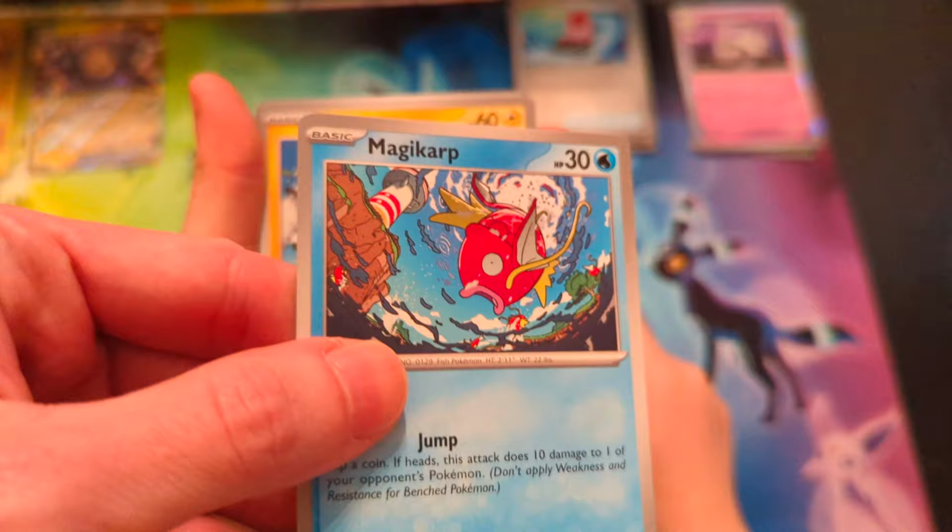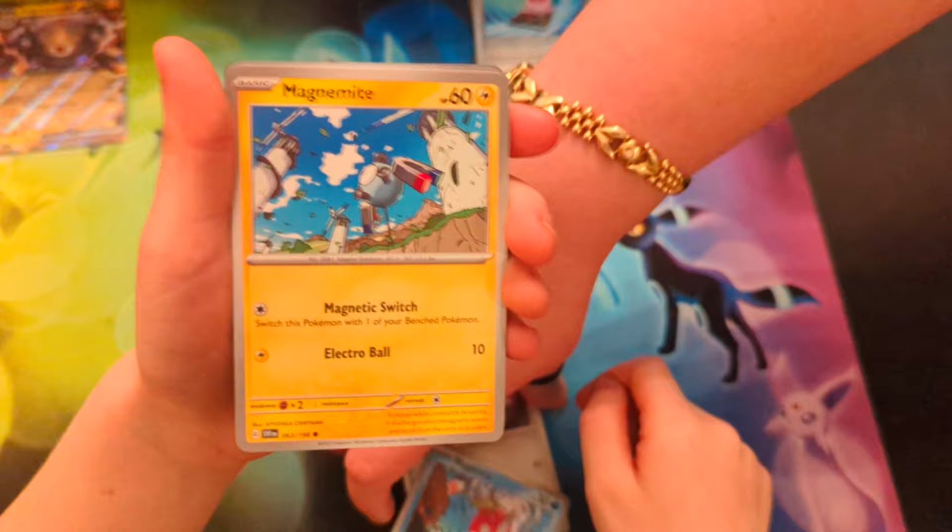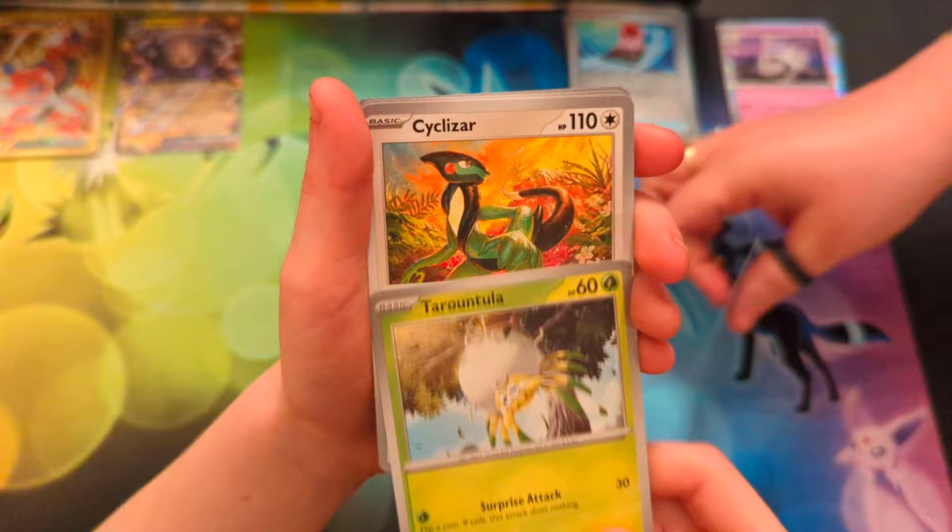But Magikarp is a beautiful card. No, it's a really detailed card. Can you take it? Somebody? No, I'll just put it down. Oh, sorry. All right, Magnemite. Tarantula. That's the first card we pulled.